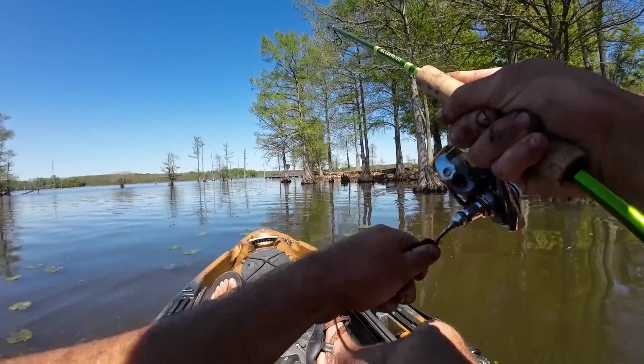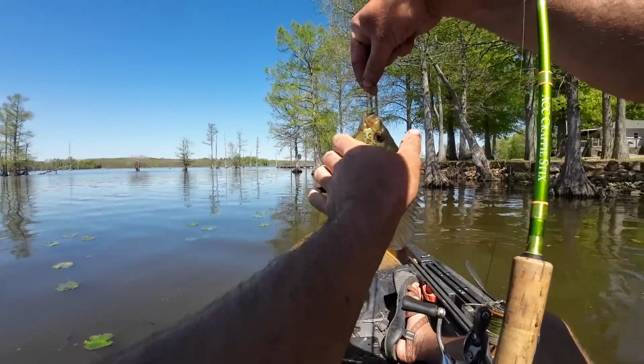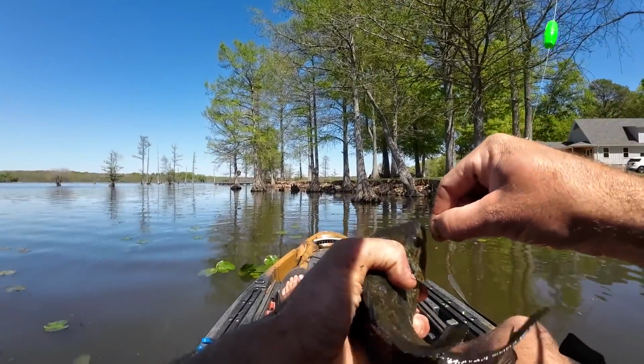Another big one, another big red ear. I mean, literally right up on the rocks. It's insane. Look at how fat that one is. Just huge, fat red ear. These are males too.